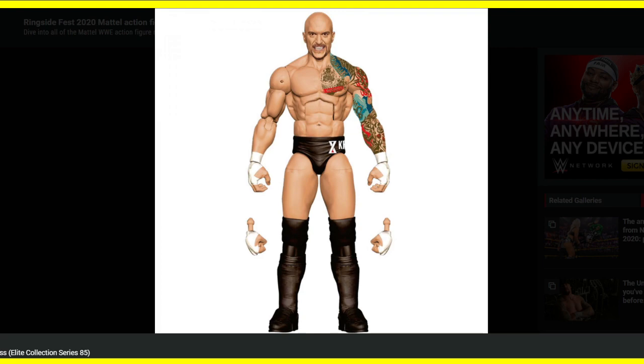Love the tattoo detail. Love the gritted teeth as well. Such a shame that he's out injured at the moment. But for those of you that don't watch NXT, he did manage to become the NXT champion.